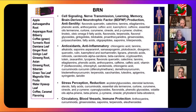Memory, brain-derived neurotrophic factor, BDNF production is very important. So all of these compounds help maintain the brain. All right, so we want to keep inflammation out of the brain. We want to make sure we have antioxidants that are always protecting the brain tissues. So therefore, we have better stress perception and reduction of stress, and that means better circulation in the brain and the blood vessels. So all of these compounds in these botanicals in this formulation will help improve brain functioning.